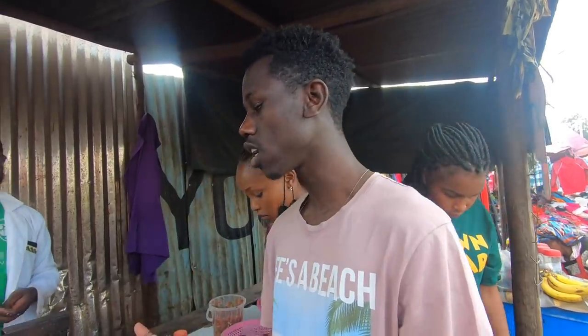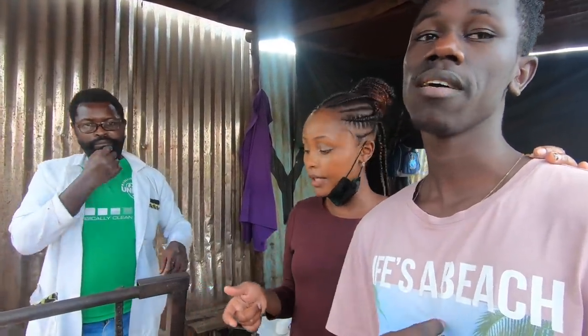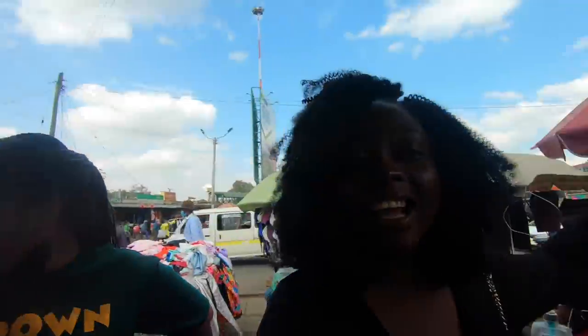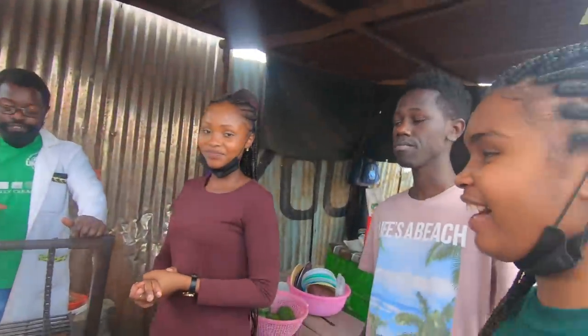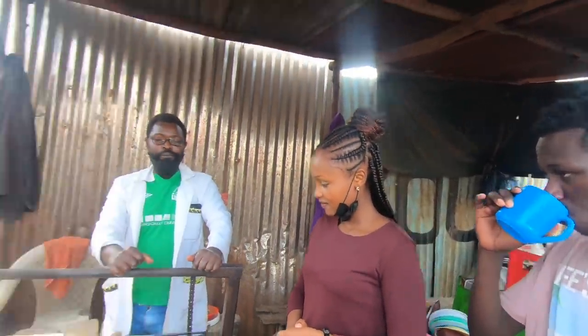So it cost 170 bob in Kenyan shillings. And we took two with groundnuts. I think this is one of the meals I've really enjoyed. It was nice. The pear, I think I'll go and try the pear at home. It's better than the fruits. You enjoyed the fruits? Yes, I did.